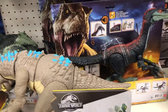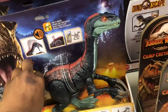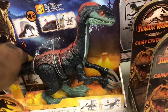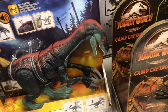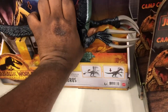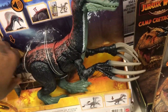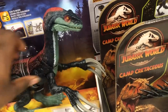Oh, aside from that, there's the Therizinosaurus. This is one of Gus's favorite dinos in the movie. And it looks cool. And... man, I should have done this vlogging since July. Or June. What the barnacles? Wow. This guy looks terrifying. This guy looks good. Okay, Gus, if you're watching, this video is for you.